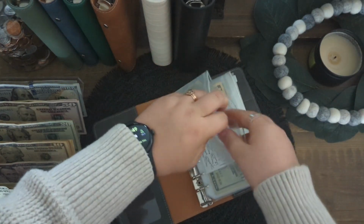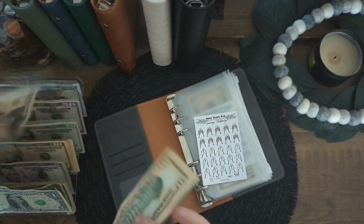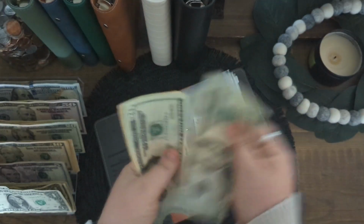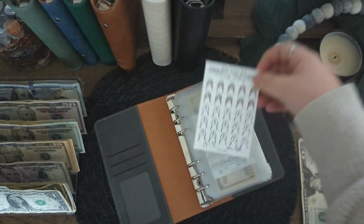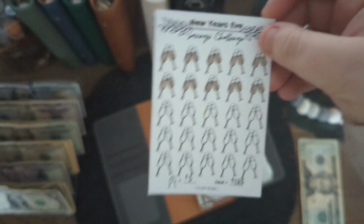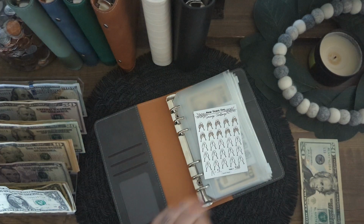But in New Year's Eve, it's going to be getting $20 today. So New Year's Eve now has 20, 40, 60, 70. And since each of these glasses, like 2 pair of glasses, is $5, we're going to be coloring in 4 of these today.